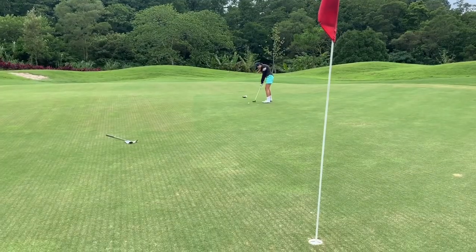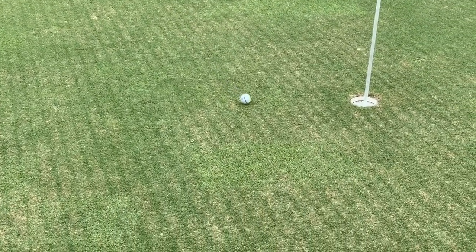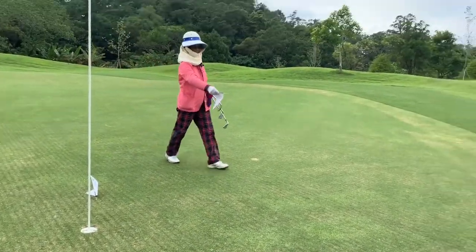There's the one where she does keep the club face maintaining its pace through the ball, and this one was an amazing downhill putt. Just a couple of 10-footers here for me.